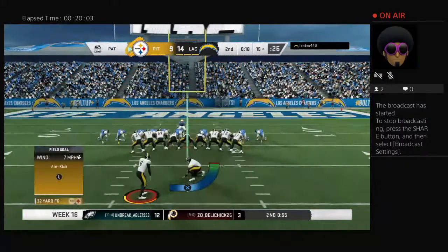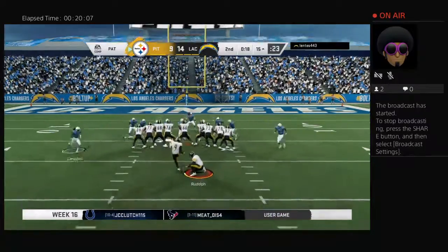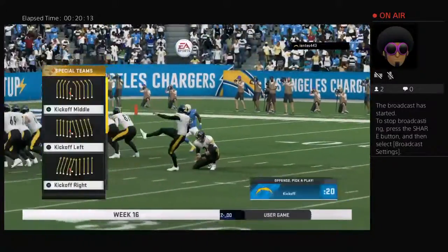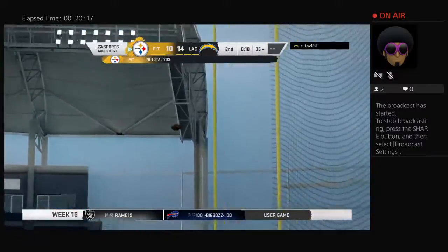Chris Boswell now for the extra point. And he's got it. That cuts the lead. It's now 14-10. Chargers 14, Steelers 10.